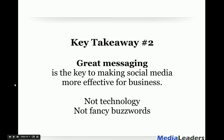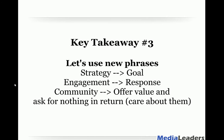Key takeaway 2, as we all know, great messaging is the key to making social media more effective for business. Not tech, not fancy buzzwords. We're going to work on old school tactics. Key takeaway 3, as we discussed yesterday, let's stop using the word strategy and start using what is our goal. Let's get down to the goal.